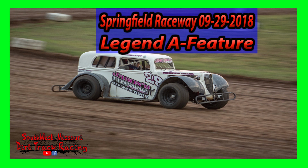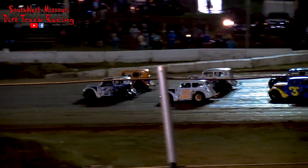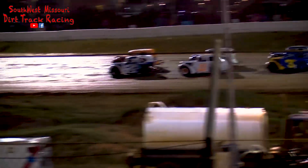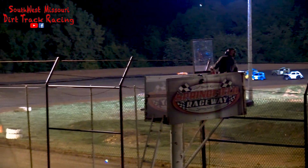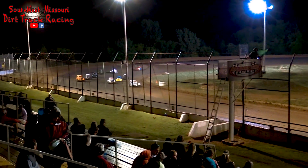Shane Lee in car number 9. Caleb McDougal in the 3. And Colin Bowen in the 44. Here we go, green flag, getting ready to come out. Grayson Cox going to lead him in.